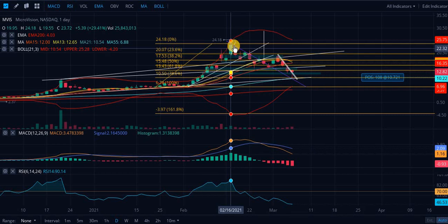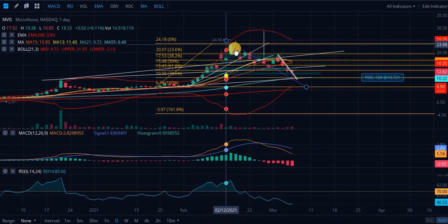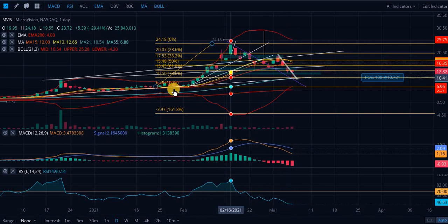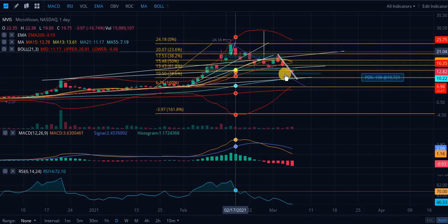Eventually, you don't know when, but what you do know is it is inevitable that this stock, or whatever the price action is looking at, will come back to that middle Bollinger Band sitting at $16.35. This one right here, I'm hovering over right now. This is the one, right? We went to the upside, and then we came back.